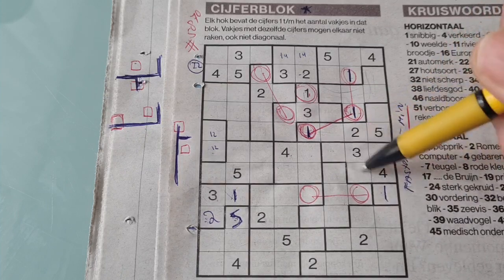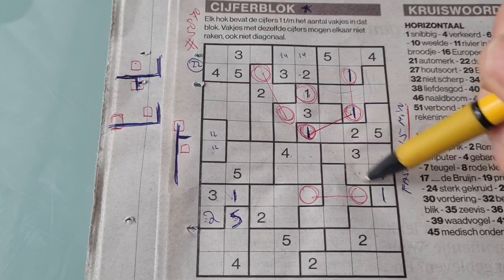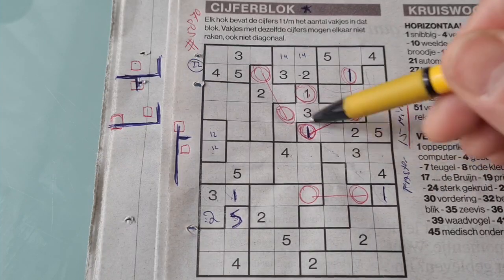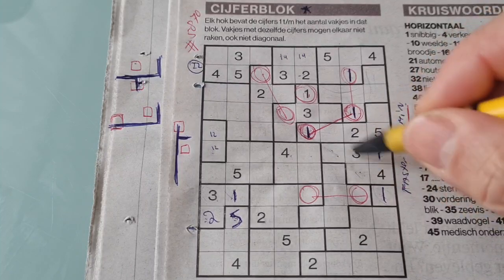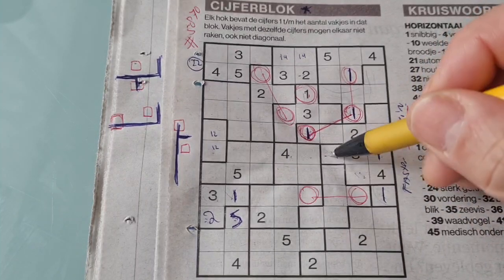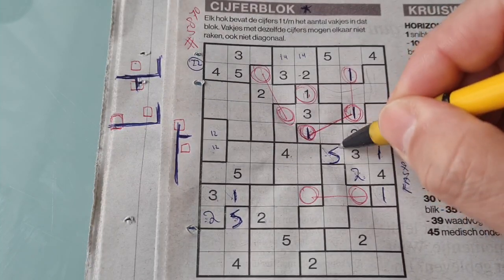In this area, we have 3 missing numbers. But this box can be a 1, and also that box can be a 1. So 1 box left for the 1 in this area should be there. So 2 numbers left in this area for numbers 2 and the 5. 2 and the 5, we have a 2 there, no 2 there. 2 should be here, and the 5 goes there.